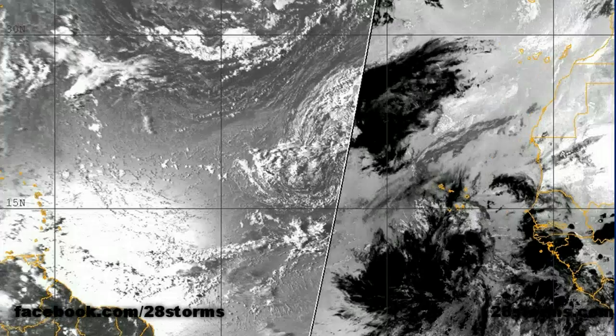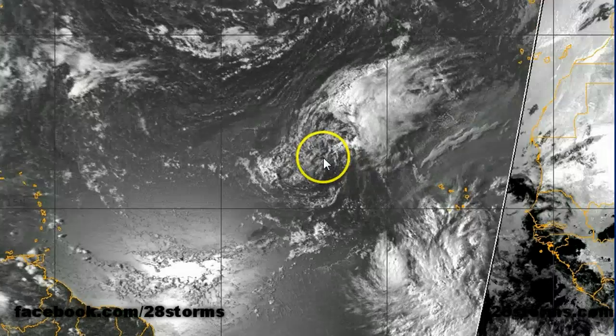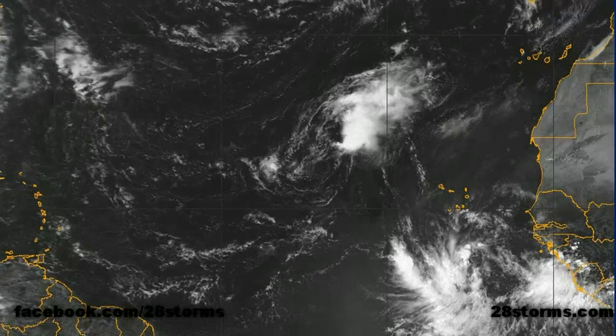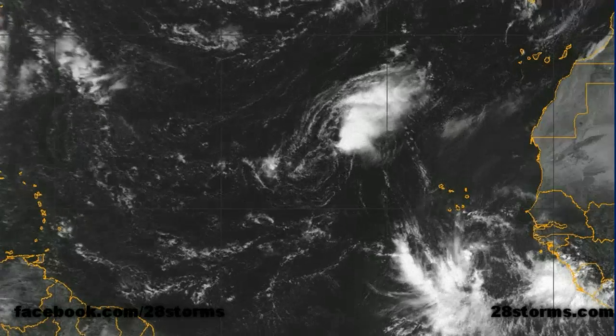But the tropics do become a bit more interesting in the eastern Atlantic. The initial tropical disturbance is located to the northwest of the Cape Verde Islands. We still see an exposed low-level circulation, but that convection is displaced well to the northeast, and even if that did develop, it will more than likely head out to sea, as it's already very far north.